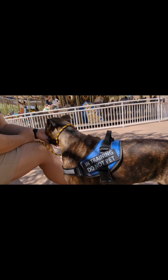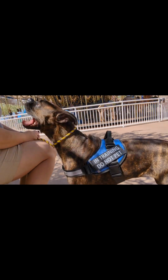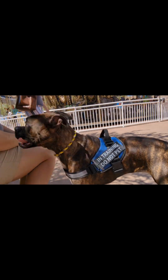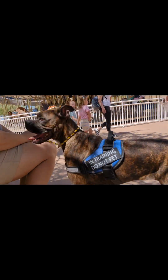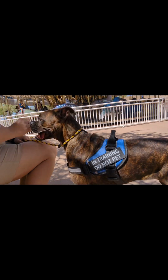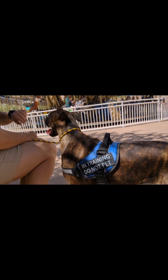Now, right here, she did get a little stress. I reinforced good girl. And then we had a ton of kids walk past us too. We had a whole school group go past. And this is where ideally she settles and focuses on the handler more so than the environment around her. But it was good introduction and good work in how to redirect.